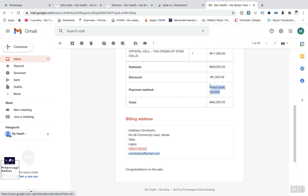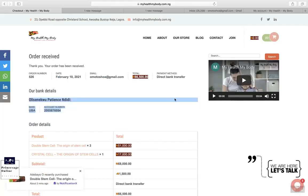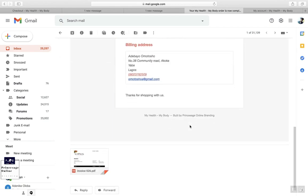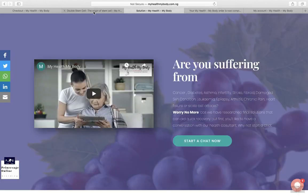It's telling you here that it's direct transfer, but if the person paid with an ATM card, the order information will be completed automatically, because as long as the money hits your account, we can confirm and say this order is complete. If you go back to the client's email after I approve, you'll find the client has gotten another email telling them that their order is complete. You can see it also sends the invoice the same way. You can see how beautiful that is.